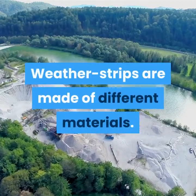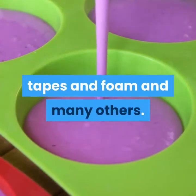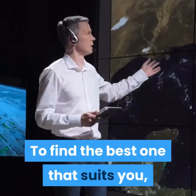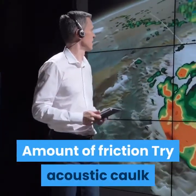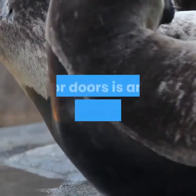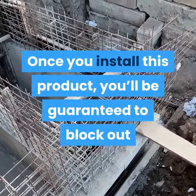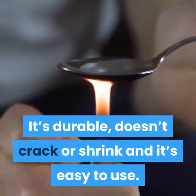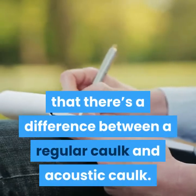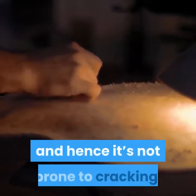Weather strips are made of different materials. Some of the common materials used include silicone, tapes and foam and many others. To find the best one that suits you, you should take into consideration factors such as weather, aesthetic appeal, amount of friction. Try acoustic cork. Another product I would recommend anyone wanting to seal the gaps on their windows or doors is acoustic cork. Once you install this product, you'll be guaranteed to block out noise for at least the next 3 to 4 years. It's durable, doesn't crack or shrink and it's easy to use. You should also note that there's a difference between a regular cork and acoustic cork. Acoustic cork doesn't shrink or harden and hence it's not prone to cracking.